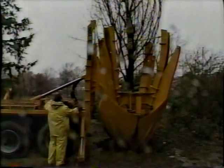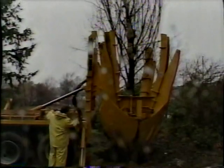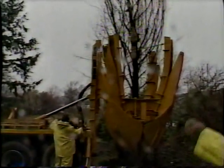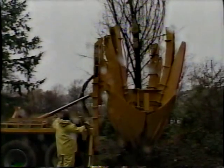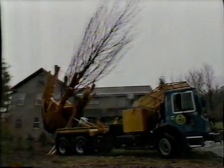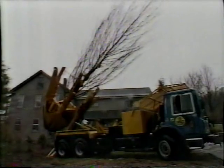Now what's he gonna do? We're gonna lift it up, get up above the ground, tip it back over the machine for stability. We're gonna drive it out, back in, dig our hole, and put it right in the hole. This rain is excellent. This root ball just stays compressed between the blades, which is the nice thing about it. There's no jiggling of it at all.